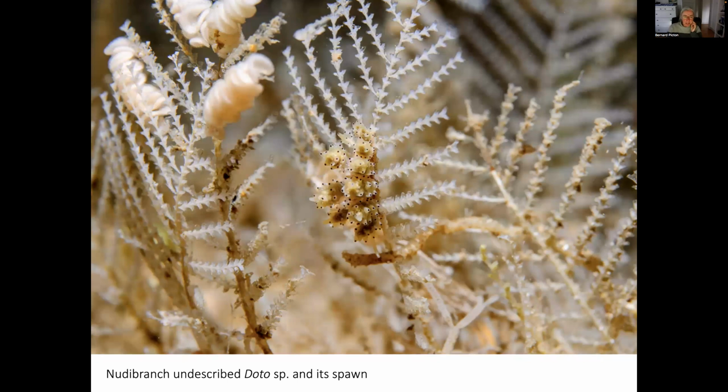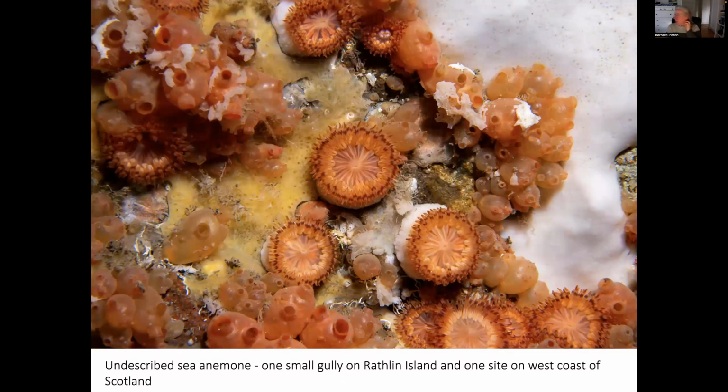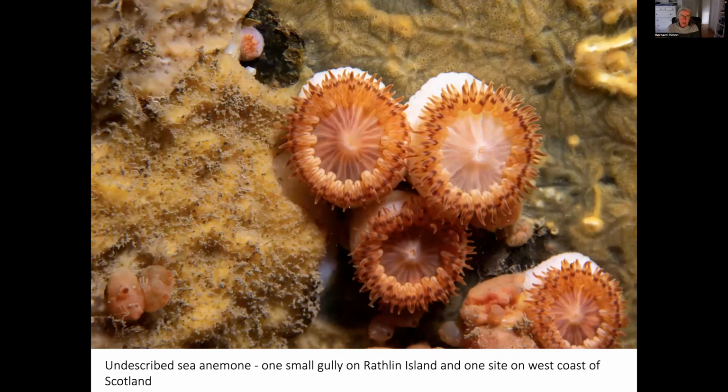This is an undescribed nudibranch, a little Doto species that's on this Diphasia hydroid. And then I think it was a couple of years ago, or just pre-COVID, was it, that Bernard found this anemone, which is very distinctive. It has this broad white column and then very short, even tentacles. And we've shown these photographs to several sea anemone experts that exist in the world, and no one has any idea what it is. So again, that's something I know Libby's keen to get back to the site and see if the Seasearchers can find it. It would be really nice to try and figure out what it could be, or if it's a new species, to get it described as something that's quite special from Rathlin. And that's a close-up of it.